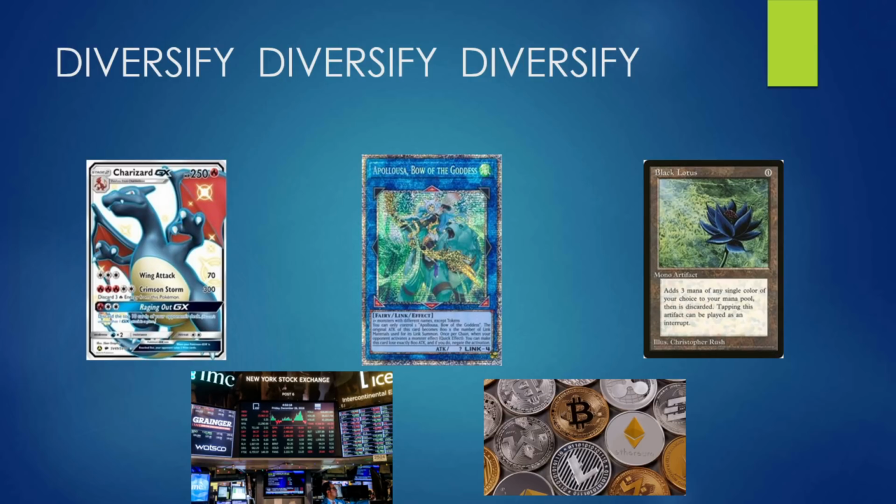And also you can invest in stocks. I mean, Robinhood's a good stock app. I use TD Ameritrade as well. It's another great stock app. Or even Bitcoin or any other cryptocurrency. These are things you can also invest in. Diversifying your portfolio gives you the best chance to increase your odds of actually making money within the markets. If you put all your money in and buy only Apollousa, Bow of the Goddess, you're just not going to make money. It's as simple as that.